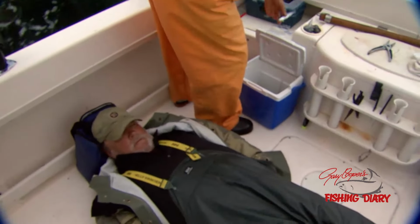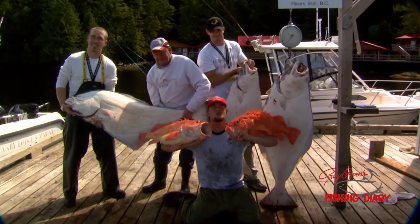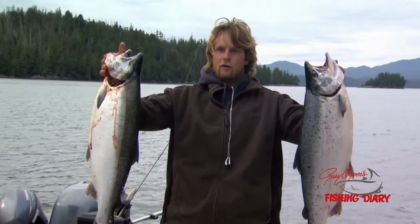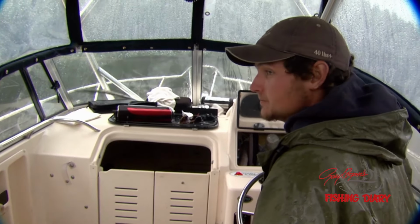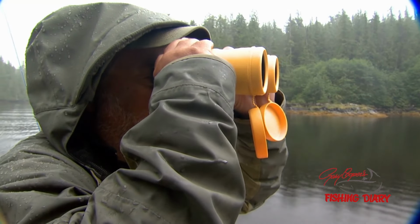If you're lazy like me, guides can be obtained for an additional fee, but are generally not required. The waters are fishy, and the area is known for big salmon, big coho, as well as some of the best bottom and halibut fishing around. So let's join my guide, Corey, and myself as we explore a taste of Rivers Inlet.